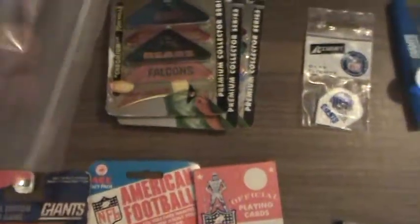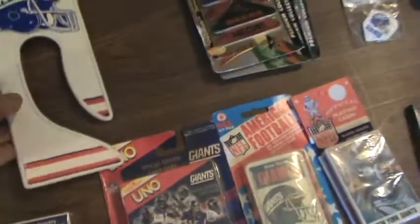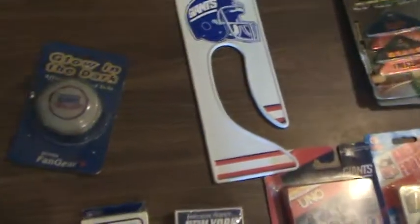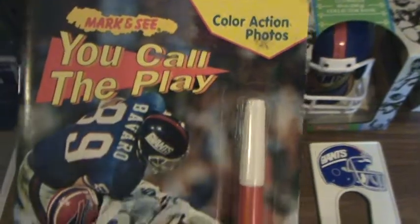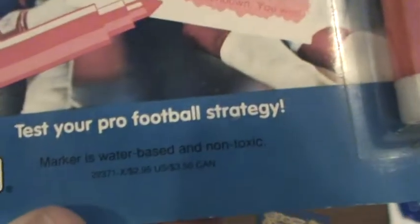Here's another. That's the jigsaw puzzle. We're going to count that as one item, and we'll count these 3 as one item too. This is a door hanger for the children's room. Probably all these items can be in a children's room or a playroom. We got a glow-in-the-dark yo-yo. And this is color action photos. It's like one of those magic pens where you erase it and find the answer. Marker is water-based. It comes with a marker. So it's a book, and the marker would reveal the answer.